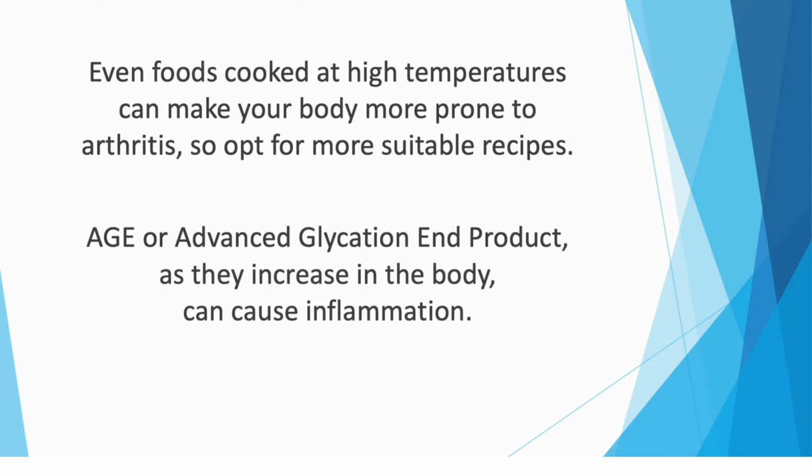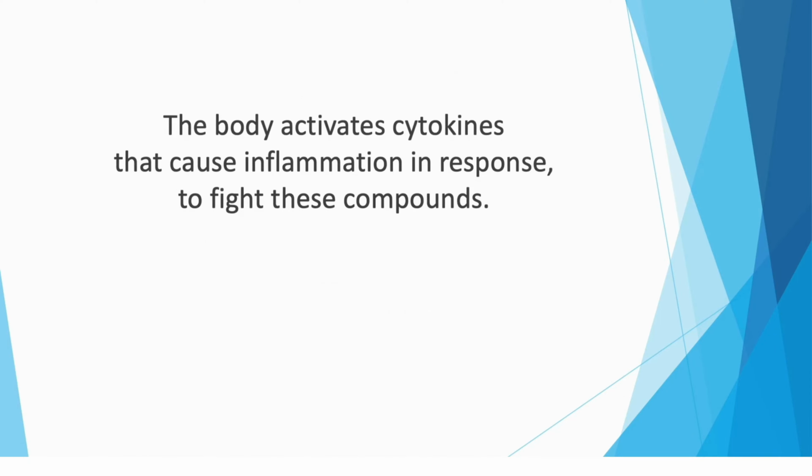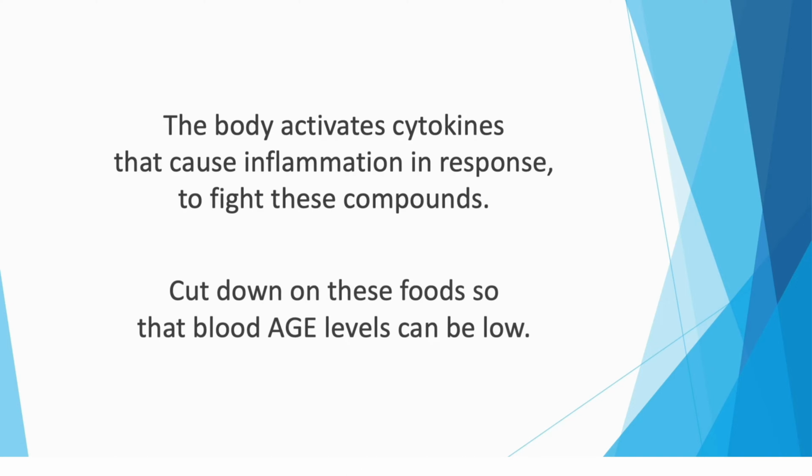AGE, or advanced glycation end products, as they increase in the body, can cause inflammation. These are produced when you eat grilled or heated foods. The body activates cytokines that cause inflammation in response to fight these compounds. As a result of that, the overall level of inflammation increases in the body, causing a risk of joint pain or deterioration. Cut down on these foods so that blood AGE levels can be low.